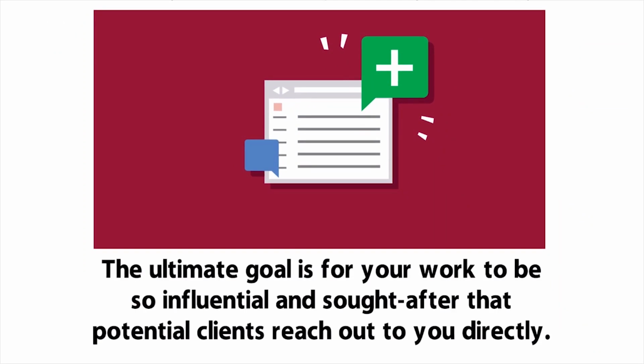The ultimate goal is for your work to be so influential and so sought after that potential clients are reaching out to you directly. That's where continually building your portfolio is going to come in handy. By working with more clients, publishing more blog posts, contributing more guest posts, you're eventually going to hit a tipping point where the biggest brands in your industry are going to want to work with you specifically. But as you're just starting out, before you have a reputation, you're going to have to start a little lower on the totem pole and sell yourself.